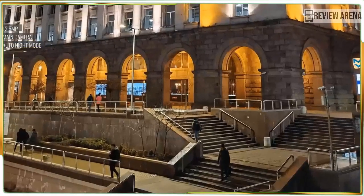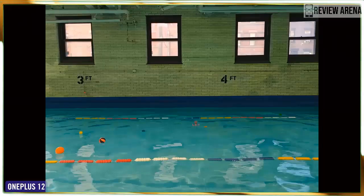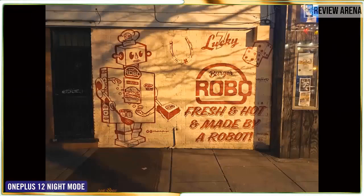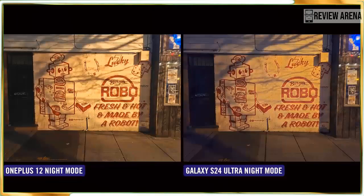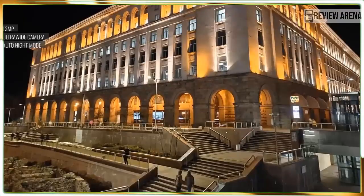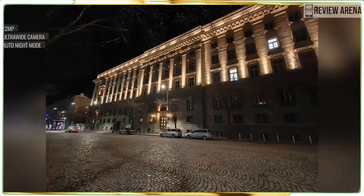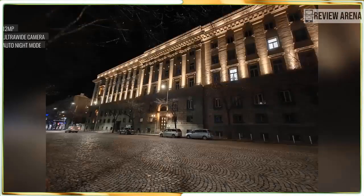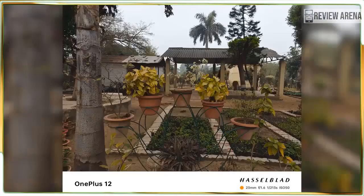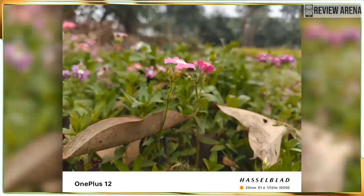After debuting on the OnePlus 7 Pro years ago, the telephoto camera fell out of favor, resulting in a OnePlus 11 with a measly 2x telephoto. While not as impressive as the 5x periscope on most flagship phones these days, like the iPhone 15 Pro Max, Galaxy S24 Ultra, and Pixel 8 Pro. Here are some camera samples and camera comparison, so check them out.